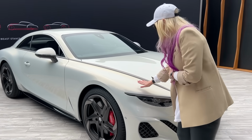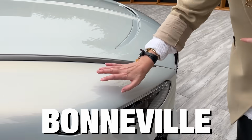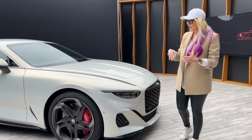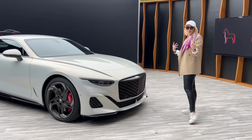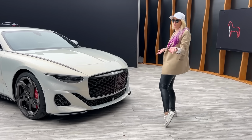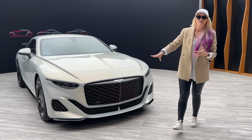Now this is actually a brand new color for Bentley. This is called Bonneville Silver. There are lots of different colors they're coming out with. You can even tailor make your own color. You could call it, if your name's Bob, you could call it Bobby Blue. Whatever you want. That is why you pay so much money for something like this.